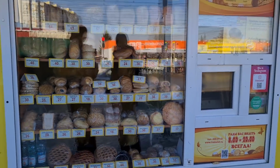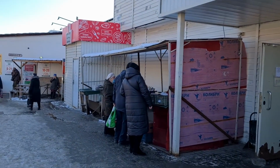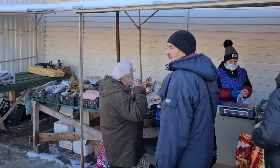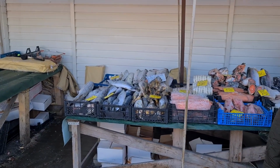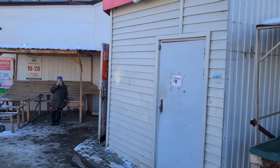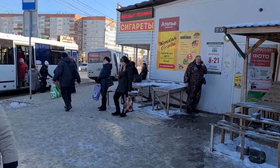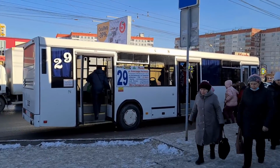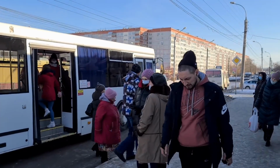Little small bakery. We have a fish store here, all freshly frozen outside. You don't have to worry about it being off so much. This is a bus stop area. There's lots of bus stops here for people who live in the apartments. Yeah, a lot of people hop on and off here.